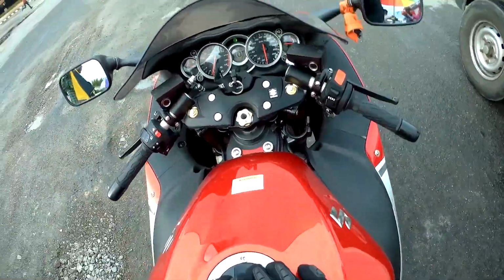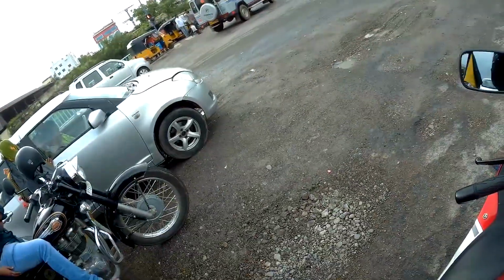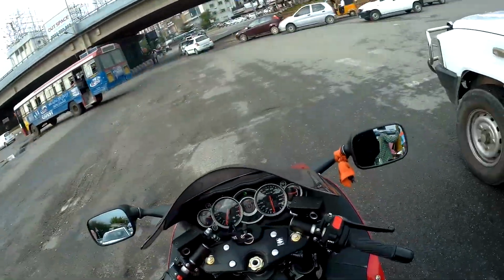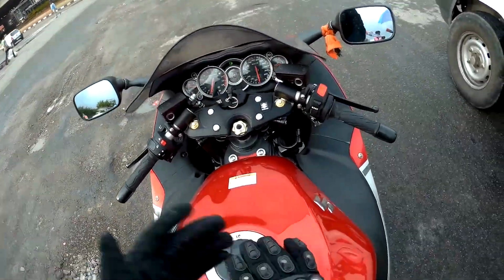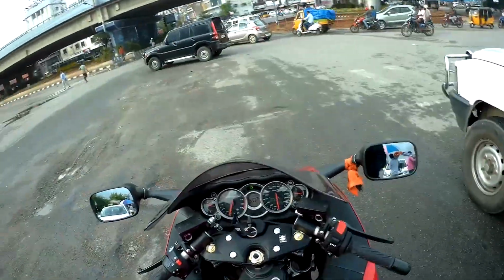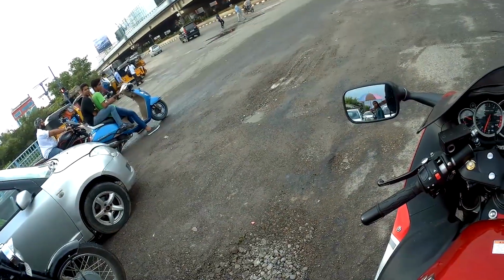They have added a sari guard and front number plate holder, but my friend has gotten rid of those. You can see the kind of attention this thing gets on the road. And I see cops beside me. Anyhow, I just wanted to show you guys how it accelerates. It accelerates like crazy. There's no second thoughts to that.